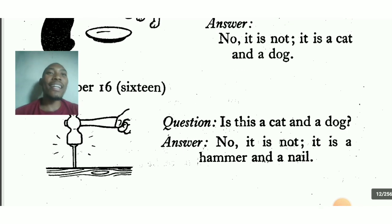Ok, let's understand. Nail é o quê? Nail é prego. Hammer é martelo. Hammer é bem de martelo. Nail we say prego. But we can say nail is unha too. Unha. In English we say nail. Unha we say nail too. I paint my nails. Eu pinto minhas unhas.